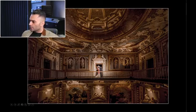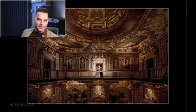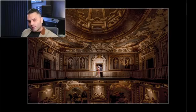So if I hadn't put a snoot on there, that flash would have illuminated the entire room, and the hotspot would have been up here on the ceiling somewhere, which would have been brighter than the couple, which doesn't work because you want the eyes to be drawn to the couple.